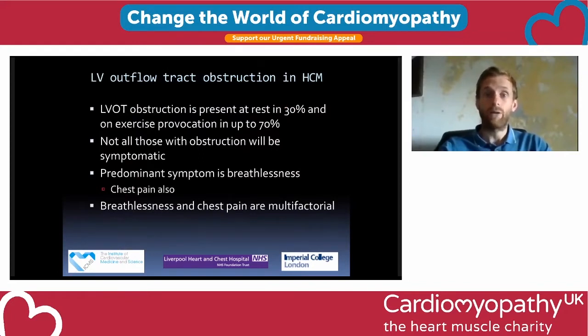Left ventricular outflow tract, so that's the part of the heart on the way out, the outflow tract. The obstruction, so this inefficiency of blood flow, is present at rest in around a third of patients. If you provoke people with exercise or sometimes with breathing maneuvers, so those of you who had an echo and been asked to do the breathe down maneuver, that's called the Valsalva maneuver, it might be seen in around two thirds, sometimes up to 70%. Not everybody with obstruction will be symptomatic.